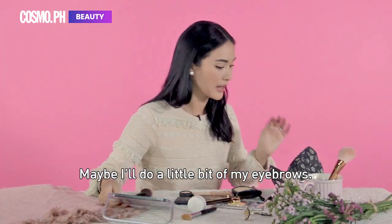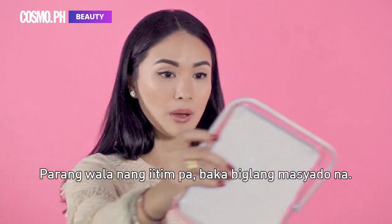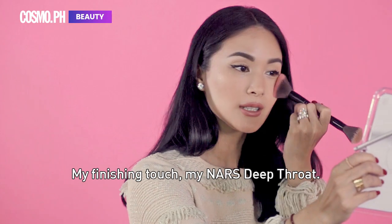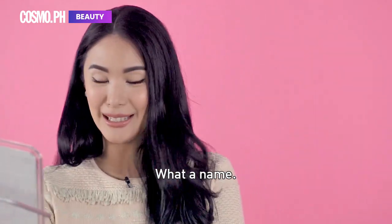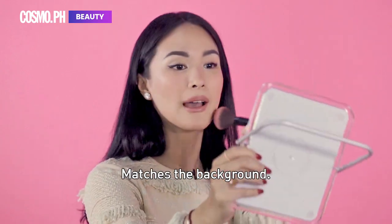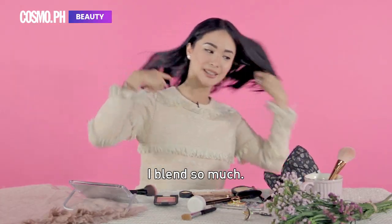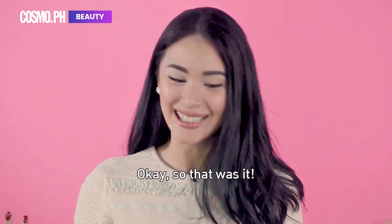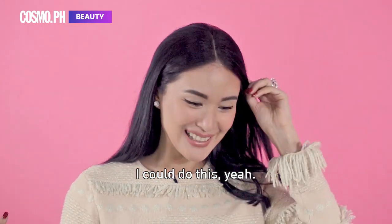Maybe I'll do a little bit of my eyebrows. Wala nang iitim pa eh. Biglang masyado. My finishing touch, my NARS Deep Throat. What a name. So I'm gonna put it a little bit on my nose. Matches the background. It blends so much. I'm done. Okay, so that was it. I guess, I could do this, yeah.